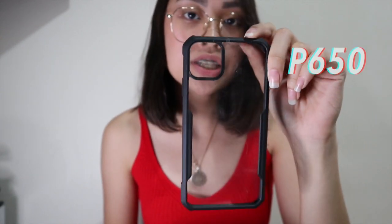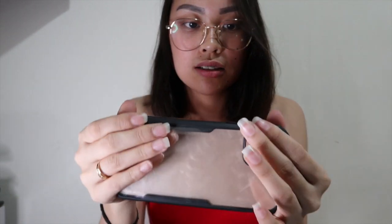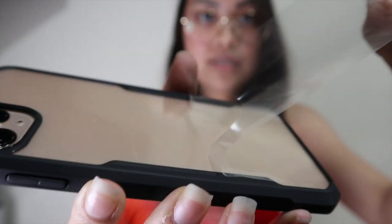Kaya, and open na siya. So this is the case. Clear lang siya because I really like clear cases. And shockproof rin siya, I asked. I purchased this for 650 pesos kasi yun na daw talaga yung mass price sila. But ang original price nun ay 1.7. Ang sabi nila. But ganyan ang discount kasi kilala naman nila. So I'll be putting this here. Wow, that's nice. So I'll be removing this too. That's so satisfying.